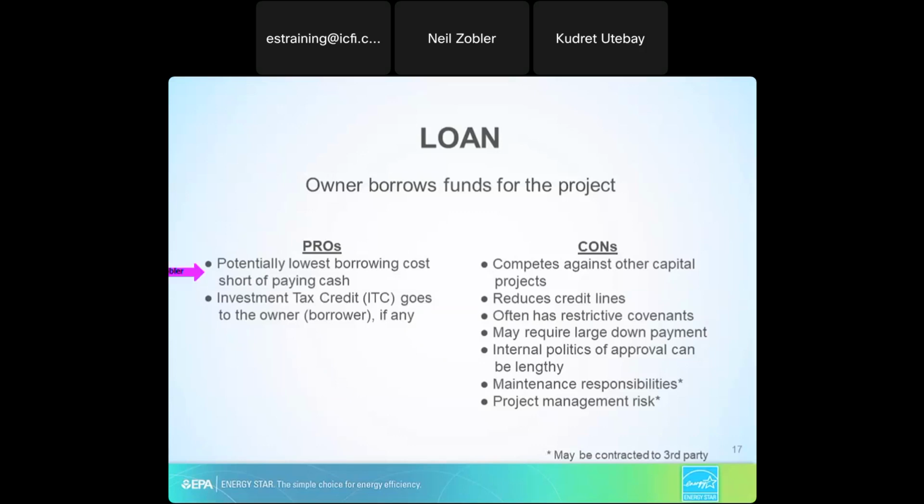And it's typically the lowest cost borrowing because, if you're using a traditional bank loan, for example, you may wind up committing the corporation's or the entity's total resources to reimbursing that loan. So it's full faith and credit, or hell or high water language that they put into the loan agreements, meaning that you have to pay it at the expense of going into default and then risking other loans that you may have outstanding with a particular lender. Again, it competes against other capital projects.